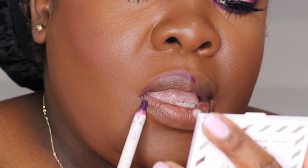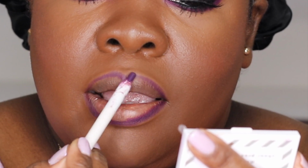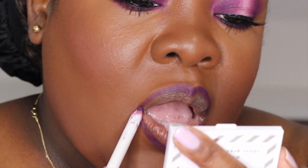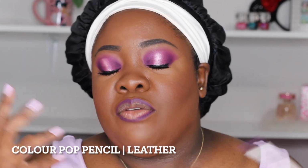Okay, so we're gonna go into our lips, and I'm using a color by ColourPop called Leather, and it's a very deep purple. I know y'all peep my broken pencil. I gotta do like this to get it to come out. And when you sharpen, they start breaking. That's the only thing I don't like about the retractable. Well, these are not retractable, but I like retractable pencils better. Okay, so I'm trying to blend this with my finger.